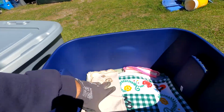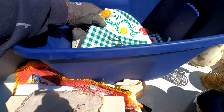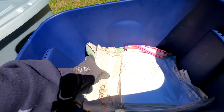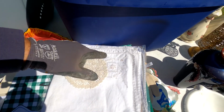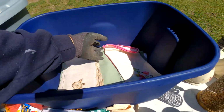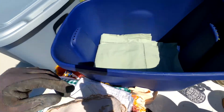So yeah, some tablecloth napkin things, another runner for a, I think they're placemats of some sort. It says Portugal on that one. And then we got some other ones here. Some hand-stitched napkins or something for whatever they're doing. This one's stained, unfortunately. Nice little hankies.